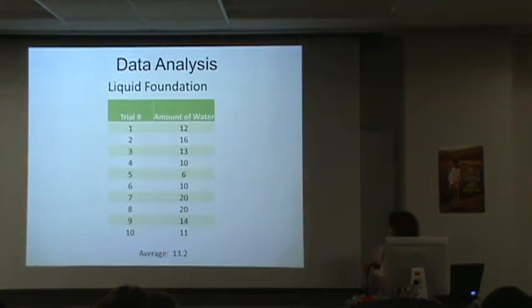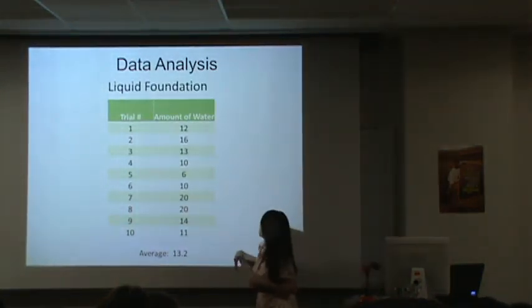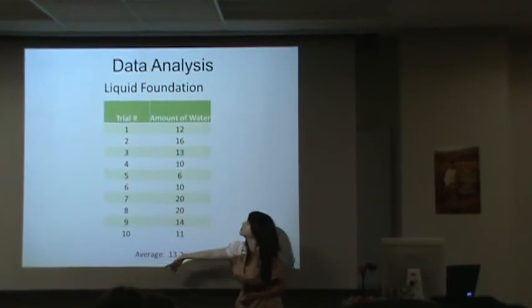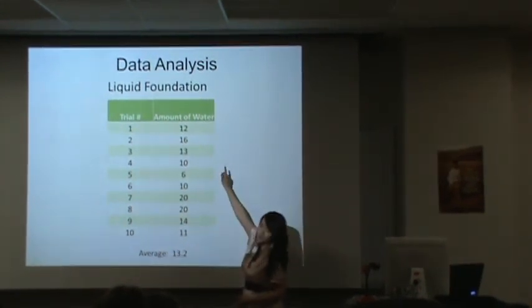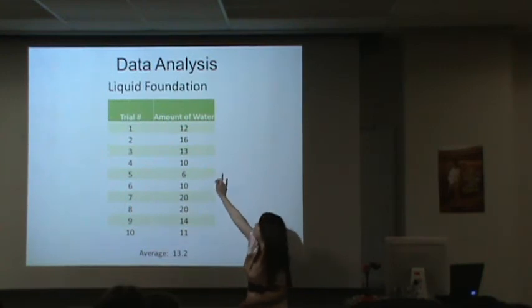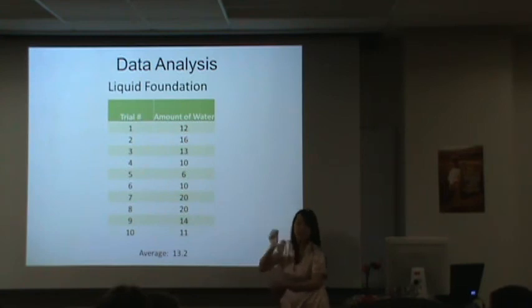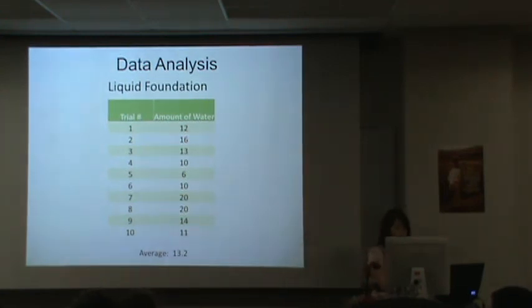And I kept track of each experiment by doing a chart where I did 10 trials of each. The amount of water represents the number of water droplets. For trial 1, it took 12 water droplets until I saw makeup foundation beginning to be visible on the white piece of paper. And I found that the average was 13.2 water droplets.